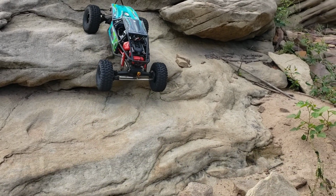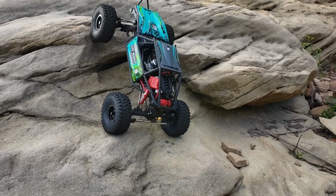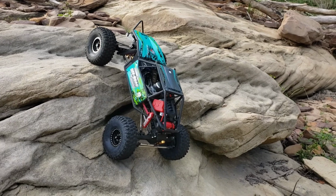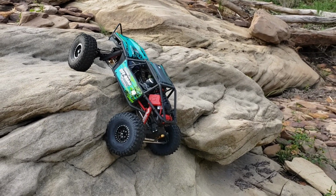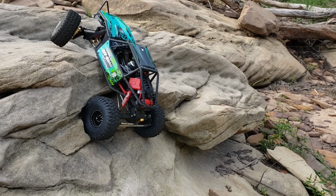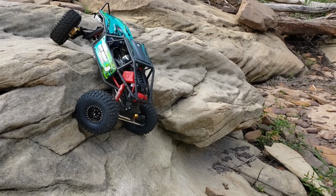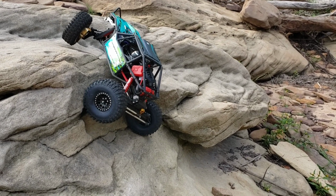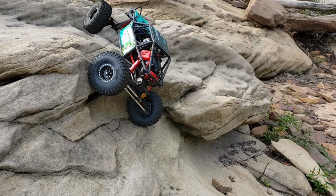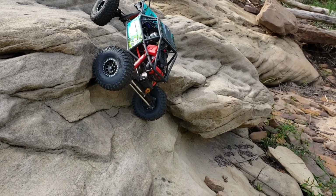Throw a little four-wheel steer at this. Take it steeper than it might be able to do here, but we'll try. Why not? What could it hurt? Literally the worst thing that could happen is I have to fix it again. So yeah, we'll try it. It needs to do something different here though.